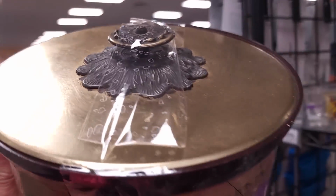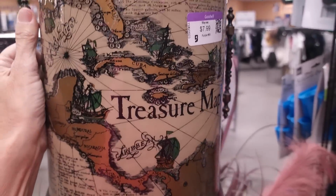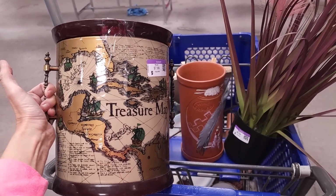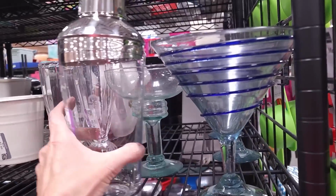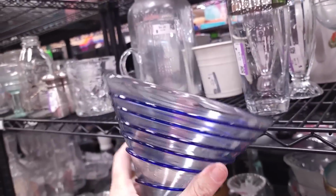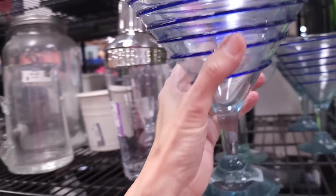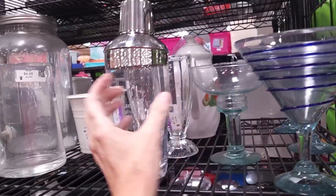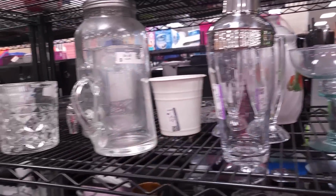Oh, look at this ice bucket. Treasure map ice bucket. $7.99. That's kind of cool. Actually, it's really cool. I'm gonna grab that. And on this side, there are some big margarita glasses with the swirls. Those are kind of cool. Those are $5 each. They are nice. Canyon Gate Country Club.